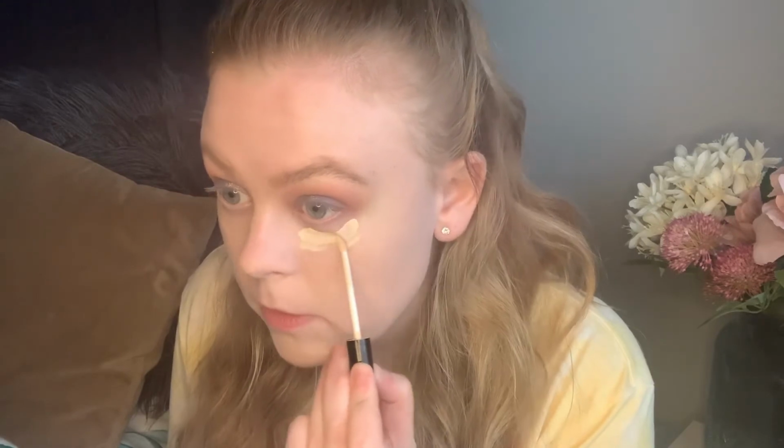There has been a little bit of fallout from me using that blue, so I'm just going to tidy that up. I'm also thinking I might go underneath with a bit of gold as well. So I'm just going to use the Lasting Perfection concealer and literally just go underneath my eye, so we can get a nice sharp under eye look.